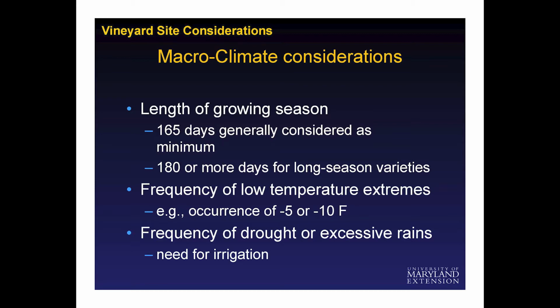I'm not saying if you get this cold you can't grow grapes, it's just the cultivar choice is going to be really critical there. We have vinifera grapes, we have hybrid grapes, and we have American grapes, and they get increasingly cold hardy. The vinifera is the most sensitive, the hybrids are less sensitive, and the Americans are the most cold tolerant. So they get more cold tolerant, but the demand and the wine quality is in the opposite direction.